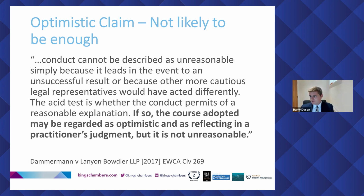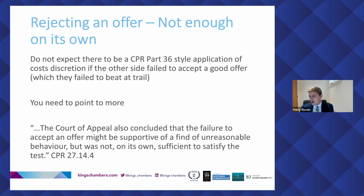And the second point is rejecting an offer. This is set out explicitly in the commentary in the White Book, 27.14.4, and we needn't really go into that detail anymore, simply to say that that particular quote from the CPR will be wheeled out by any advocate who finds their client under criticism for not accepting an offer when the court has been invited to award costs under 27.14.2G. So do not expect anything like the consequences of that Part 36 offer to bite in a small claims track, even when you make a very good offer that they fail to beat at trial. Just don't expect it to happen.